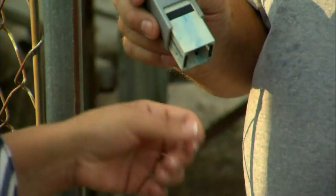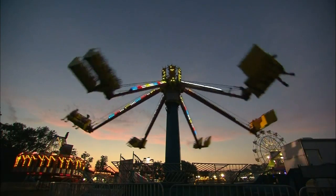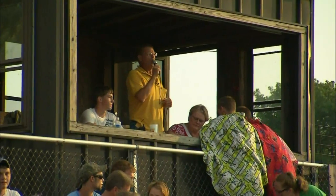Still plenty of seats up front, still plenty of seats on the north side. Welcome to the Owen County Fair. Wednesday night's main event, hog wrestling. If that has you scratching your head, Mitch will explain the ground rules.